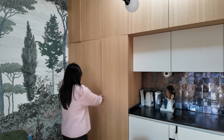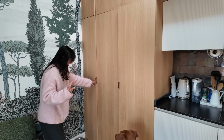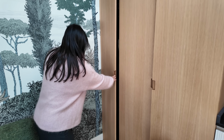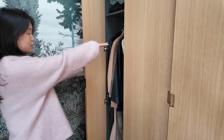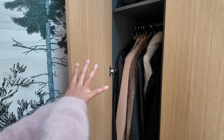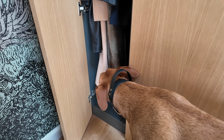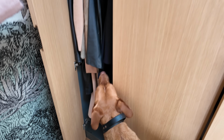I also asked my landlord to install a rack. So here it's more clothes, for longer jackets. Originally this was another pantry, but I was like, I don't need two big pantries. I just need more space for my closet. So there we go.